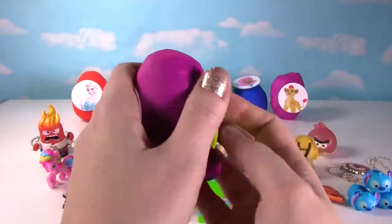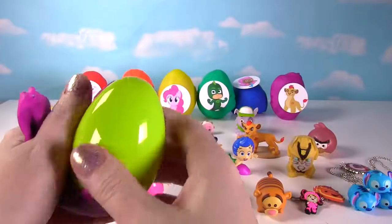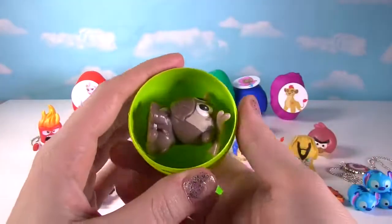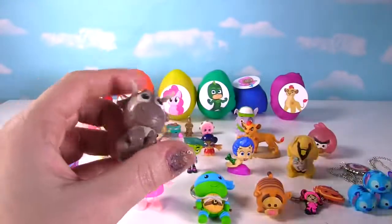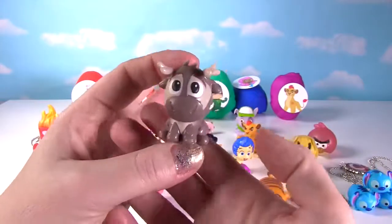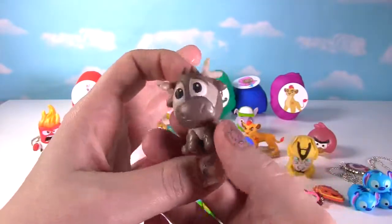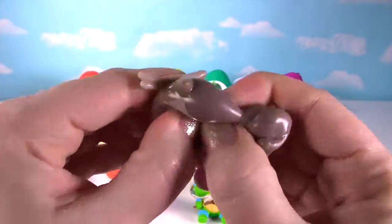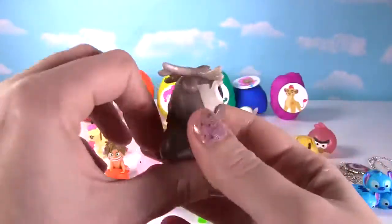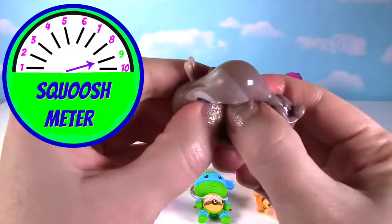Let's see what's in her egg. I hear something. Whoa, it looks like another mash'em. This time it's actually a fashion. It's Sven from Frozen, looking super cute. Let's give him a good squish. And another squish. On the squish meter, Sven gets a 9.